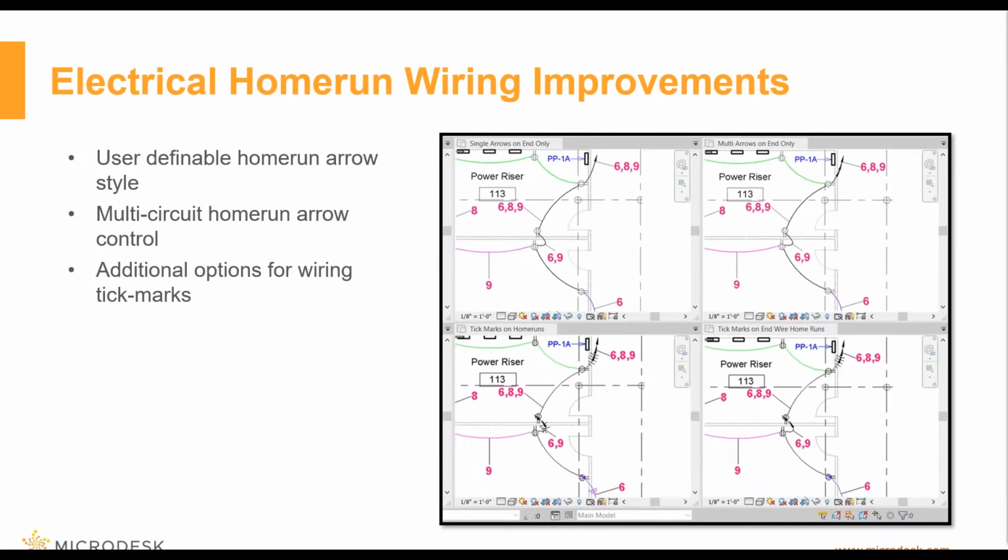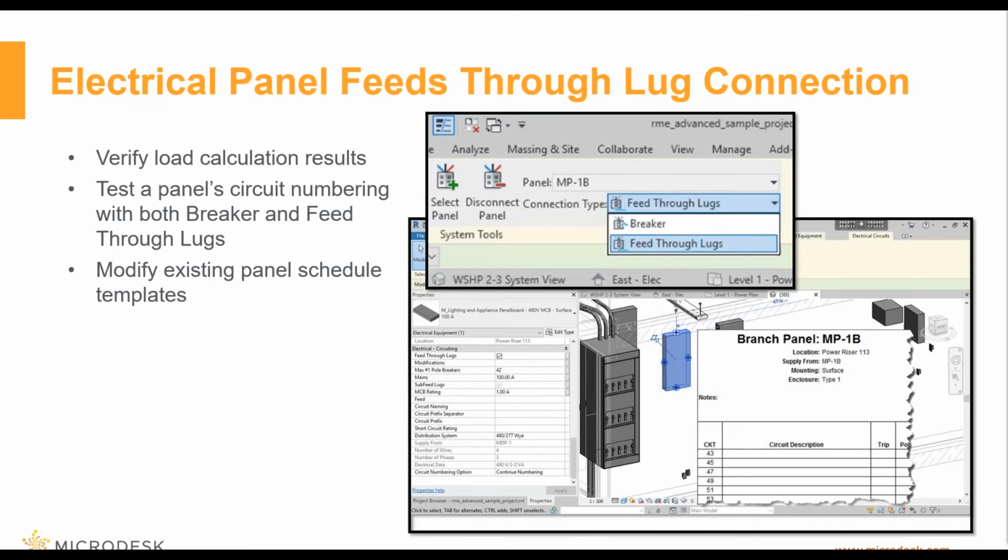Now, a small enhancement actually for electrical engineers, where the user-defined Homerun arrow style is enhanced, the multi-circuit Homerun arrow control is enhanced, and the additional option for wiring tick marks. Also, there is an enhancement for electrical panels, and it works very well with modifying existing panel schedules.